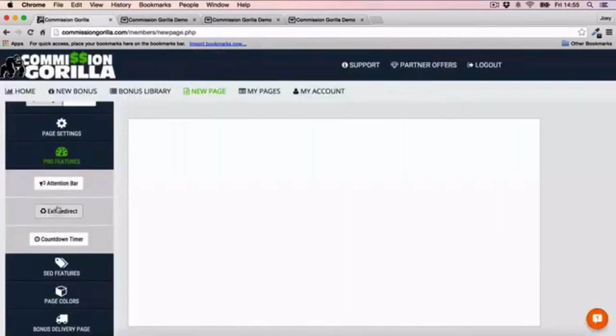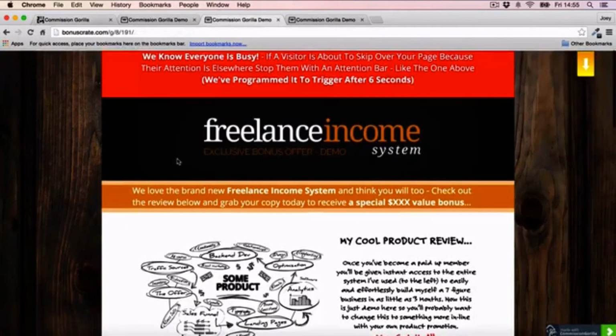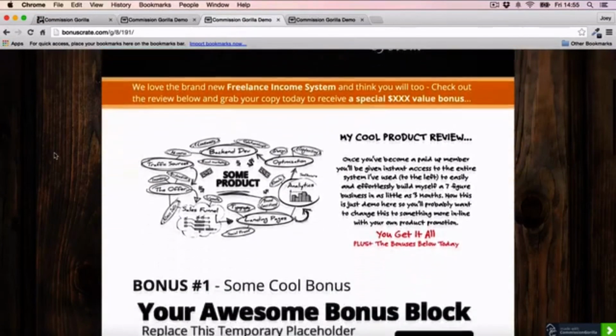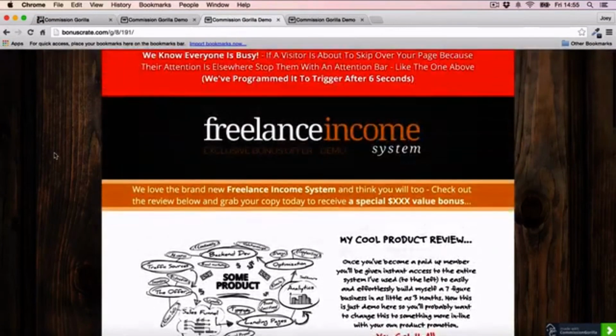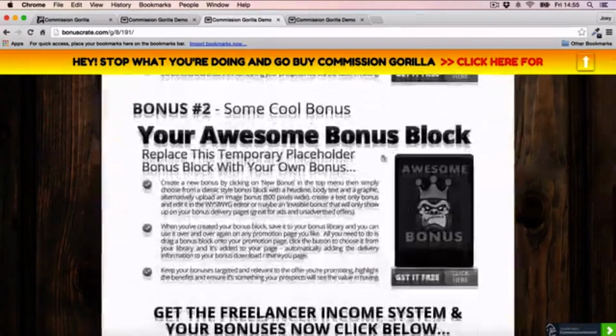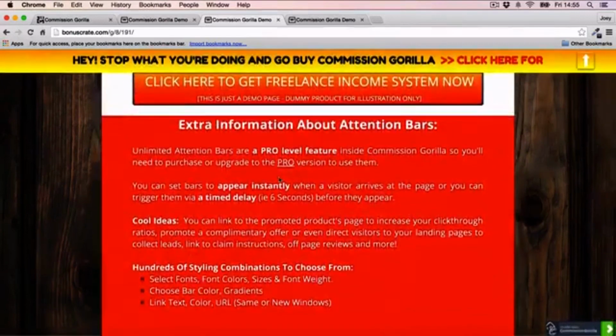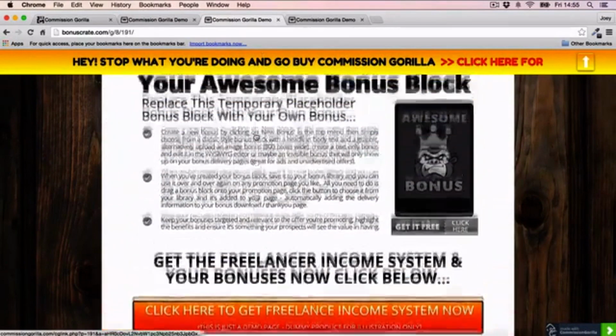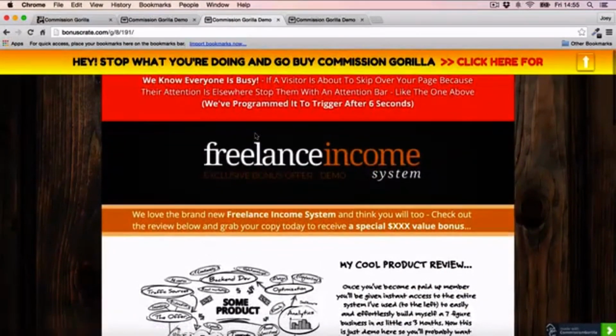Okay, and the last thing is an attention bar. So attention bar, I want to show you a little example. Let me refresh this page. Again, this was built using Commission Gorilla. Great tool obviously, and after a couple of seconds what we'll see is the attention bar drops in at the top just like that. This is a great way to redirect your viewer or your prospect's attention, because they might be scrolling through the page, losing attention and just skimming through, not really paying attention. But when that bar pops down, it will grab their attention. So that's a very cool feature as well.